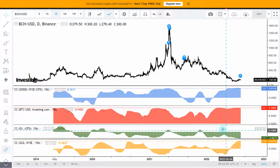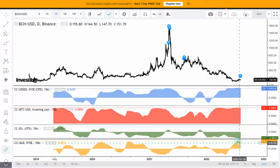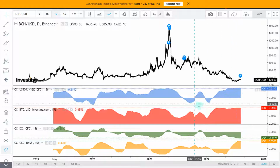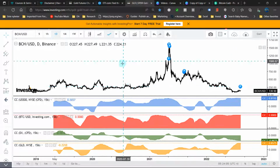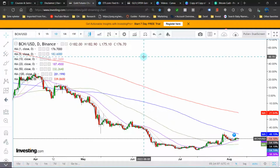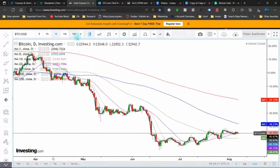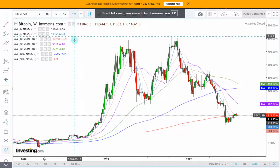Then we do have minus 87% here with the dollar index. In this case, it's on the low end of the range. And with gold, 86% positive, but in this case, it's on the high end of the range. But yeah, what happens with Bitcoin is definitively going to have a pretty substantial effect on Bitcoin Cash.